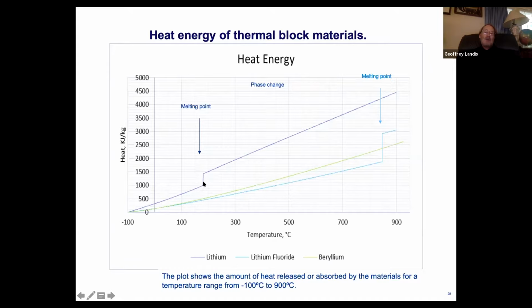So this graph, if you read it from left to right, is how much energy it takes to heat up various compounds: lithium, lithium fluoride, beryllium. But of course, we're using it the other direction. We start with it hot and it's cooling down and giving off heat. But the lithium looked like about the best of the many choices for what to store heat in.